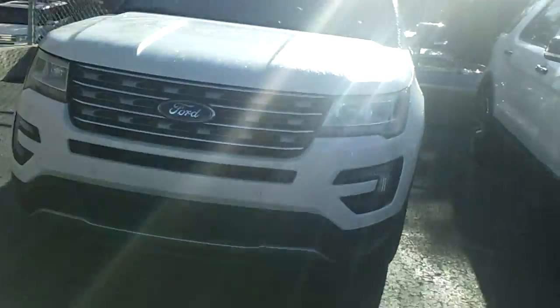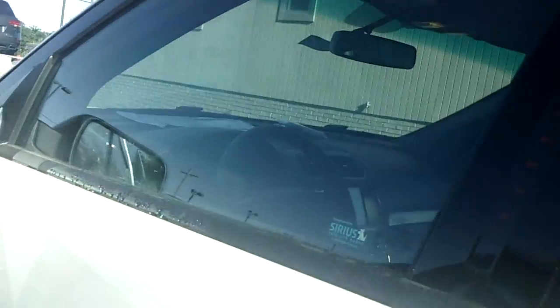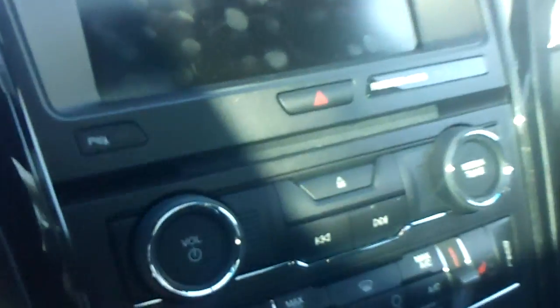Here is the 2016 Ford Explorer that we're looking at. This one is really awesome. You've got everything in here. You've got your moonroof, your double panel moonroof for your front passengers and back passengers. You've got your big MyFord touchscreen, your heated seats, all your AC and controls right there.